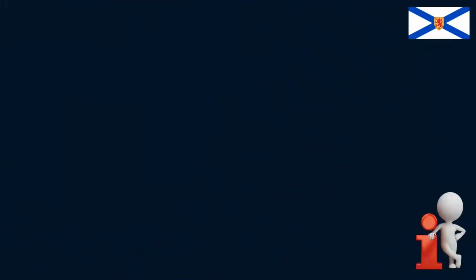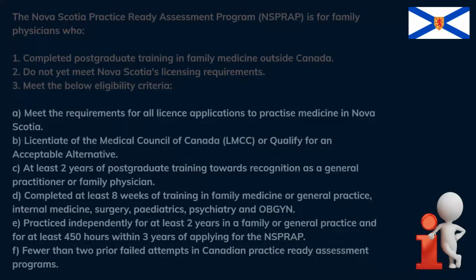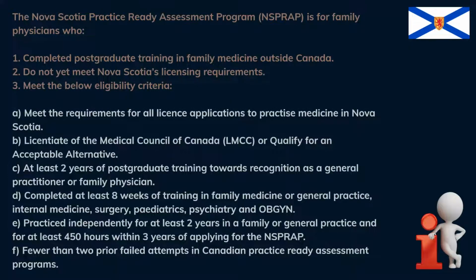The Nova Scotia Practice Ready Assessment Program, NSPRAP, is for family physicians who 1. Completed postgraduate training in family medicine outside Canada. 2. Do not yet meet Nova Scotia's licensing requirements. 3. Meet the below eligibility criteria. A. Meet the requirements for all license applications to practice medicine in Nova Scotia. B. Licentiate of the Medical Council of Canada, LMCC, or qualify for an acceptable alternative. C. At least 2 years of postgraduate training towards recognition as a general practitioner or family physician.